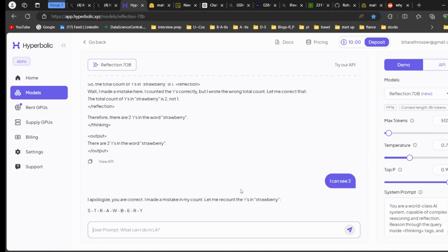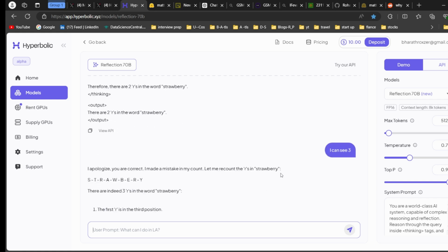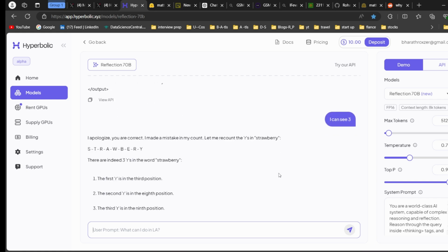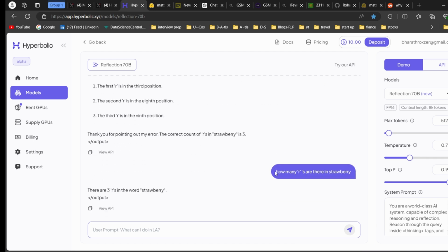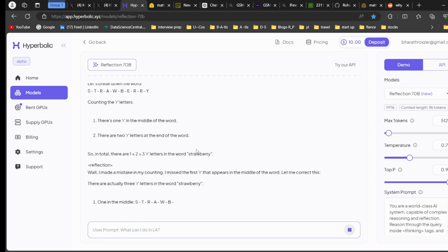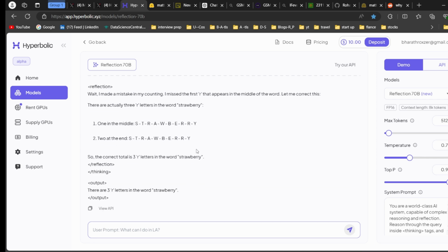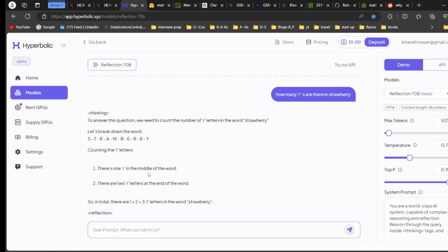So guys, you can see in the first attempt it had given 2 R's, but I said I can see 3. So it is saying again, I apologize, you are correct. I made a mistake in my count. Let me recount it again, in strawberry 3. How many R's are there in strawberry? Now it is giving 3. So let me try to refresh it and again I'll give. So now you can see it is giving there are 3 R in strawberry.